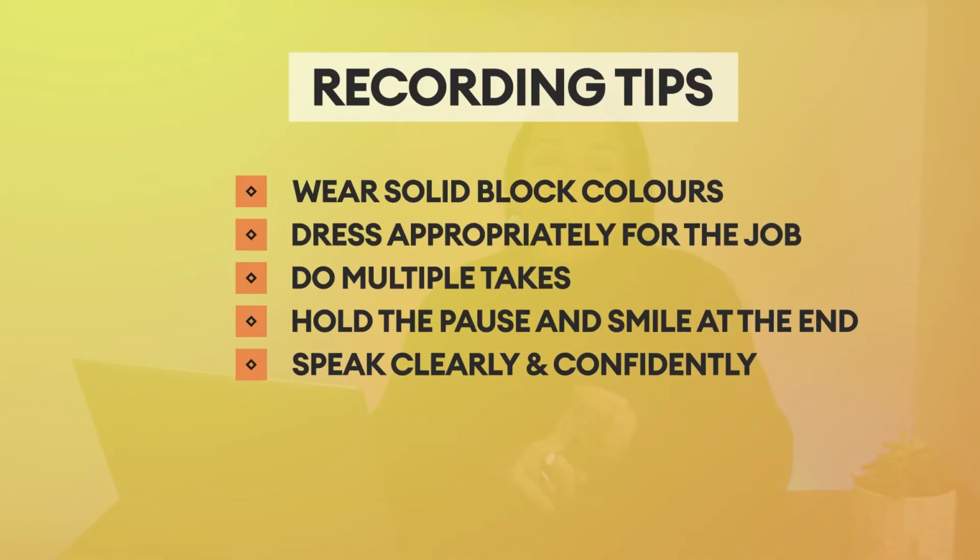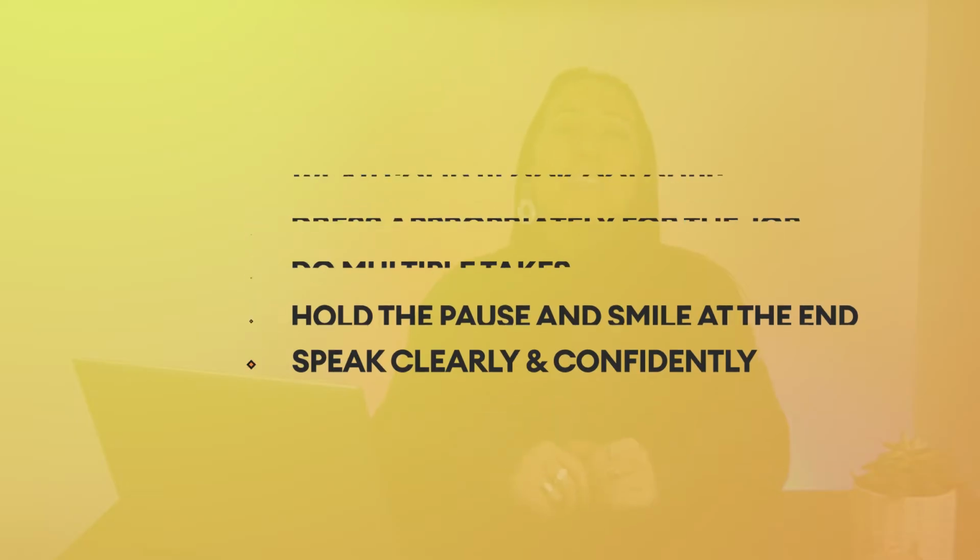Now, a few more tips for recording your video. Be sure to wear solid block colors, dress appropriately for the job, do multiple takes, be sure to hold the pause and smile at the end of your video, and lastly, speak clearly and confidently. You can now go ahead and press record.